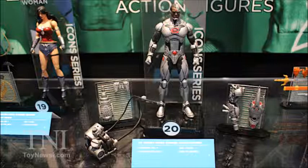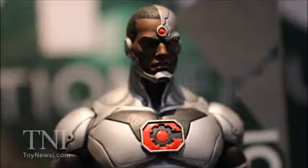He comes with interchangeable hands, an interchangeable right arm, an interchangeable left arm cannon. Two of them, actually. Two interchangeable left arm cannons, which are these things. And a generator with cables. So I guess this here is the reason they've decided to make it a deluxe. I don't think it's a good enough reason. I think probably you could have left that out.